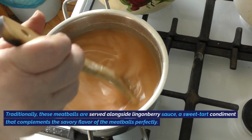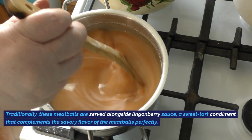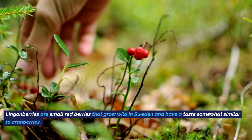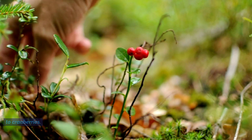Traditionally, these meatballs are served alongside lingonberry sauce, a sweet tart condiment that complements the savory flavor of the meatballs perfectly. Lingonberries are small red berries that grow wild in Sweden and have a taste somewhat similar to cranberries.